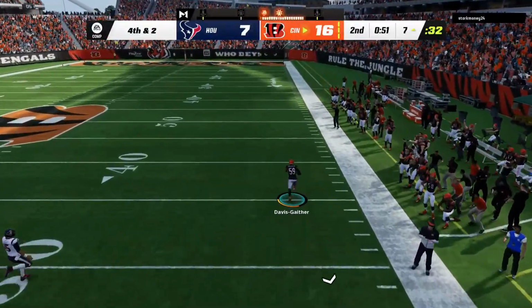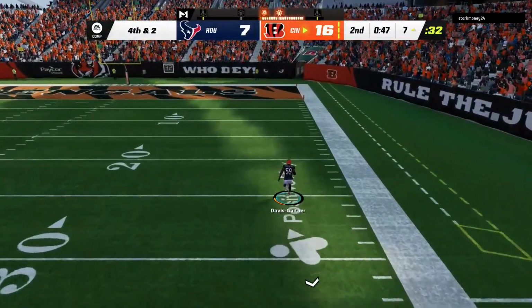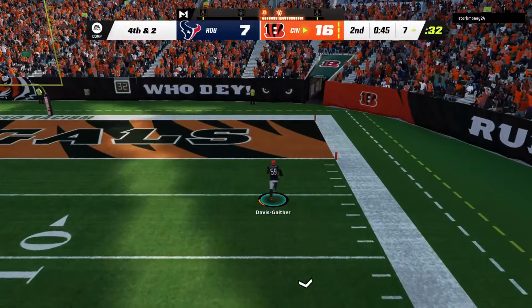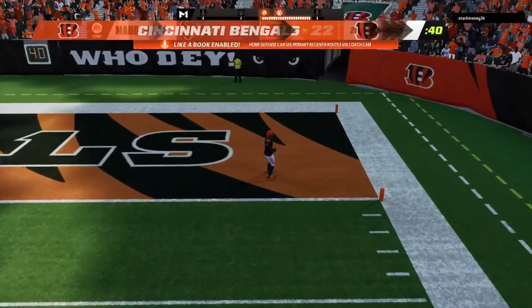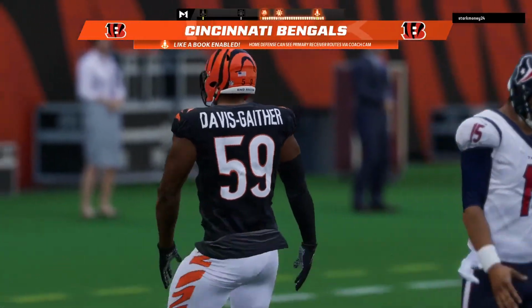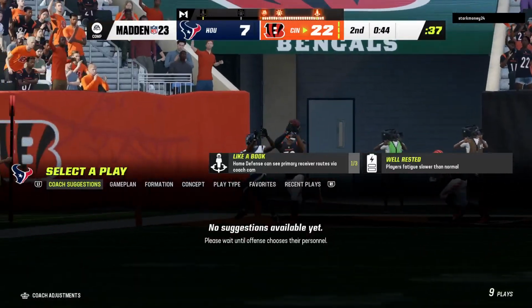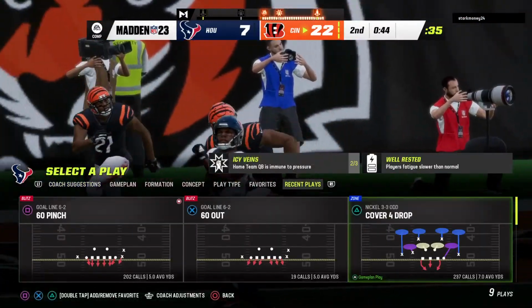It's a foot race. He's at the 50. He's at the 30. 10. And he will bring it back. It's a pick six for Bengals TD. So they go on 4th down. Not only do they not get it, it turns into 6 points the other way.